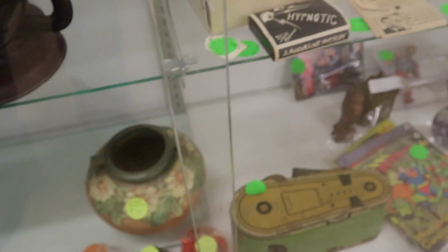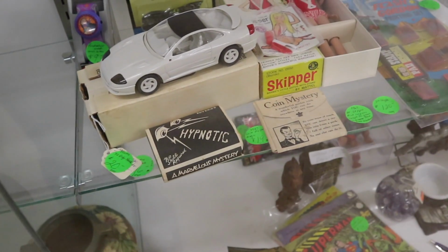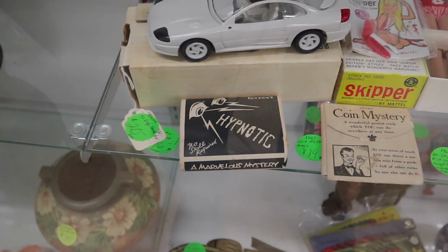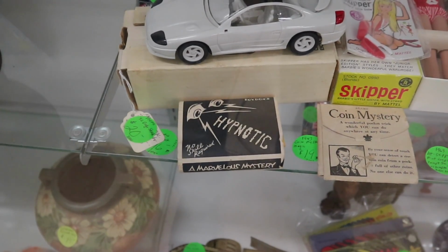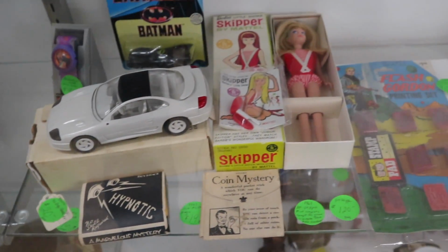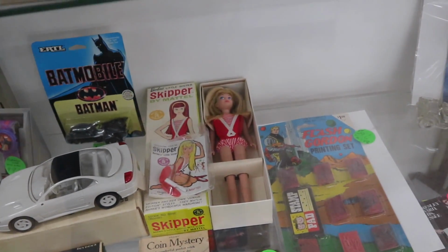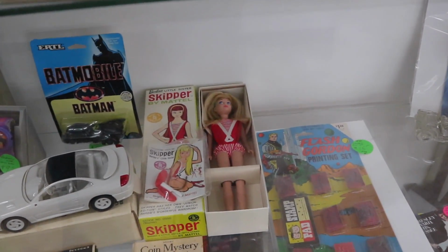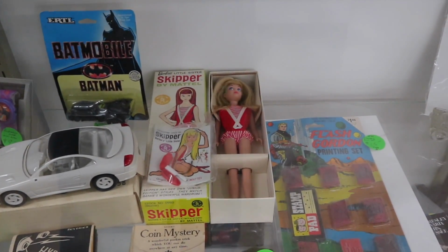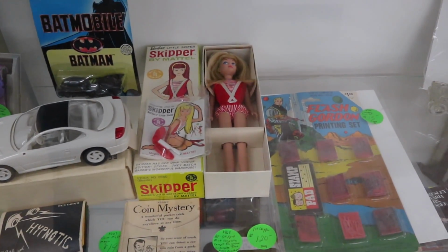The prices are really not bad here, but there's a few things that are good enough that I think I can actually buy. And ooh, hypnotic. No skill required. That sounds about like my skill level, so that's perfect. Oh yes, and here in the box, priced at $120, but she's mint in box with all her original stuff, is Skipper, who was Barbie's little sister who wore the junior clothes.